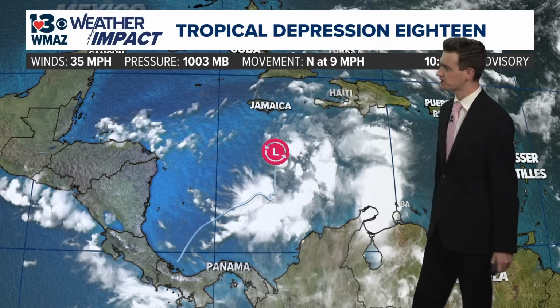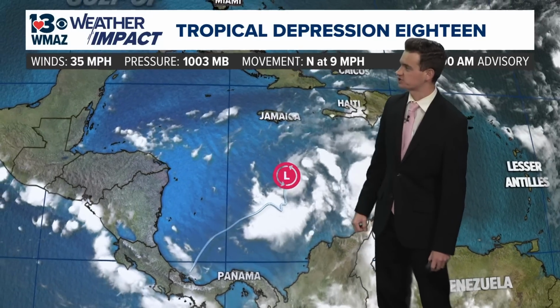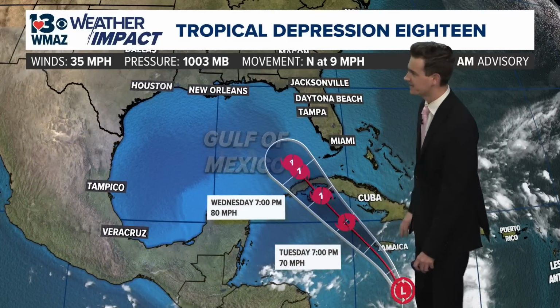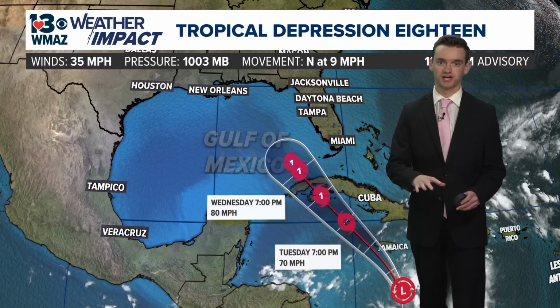Well, it's been quite a while since we talked about the tropics, but still, hurricane season does go on until November 30th, and we now have Tropical Depression 18 down in the Caribbean Sea. Now, this has sustained winds of 35 miles an hour and a central pressure of 1,003 millibars. And 18 is expected to strengthen into a tropical storm over the next day or so before gaining Category 1 status as it treks over the western edge of Cuba.